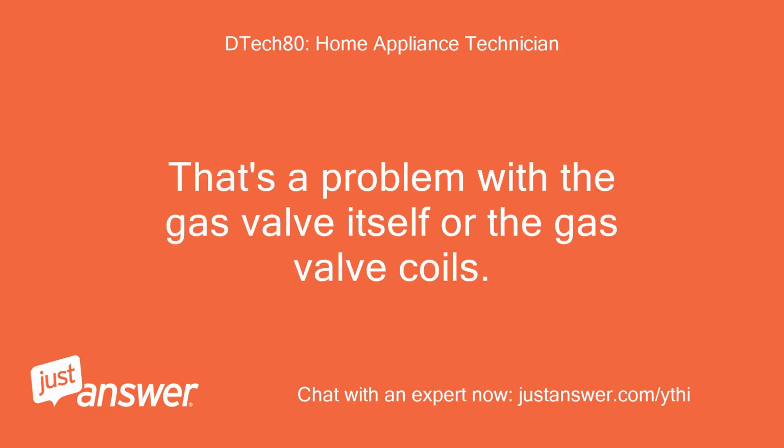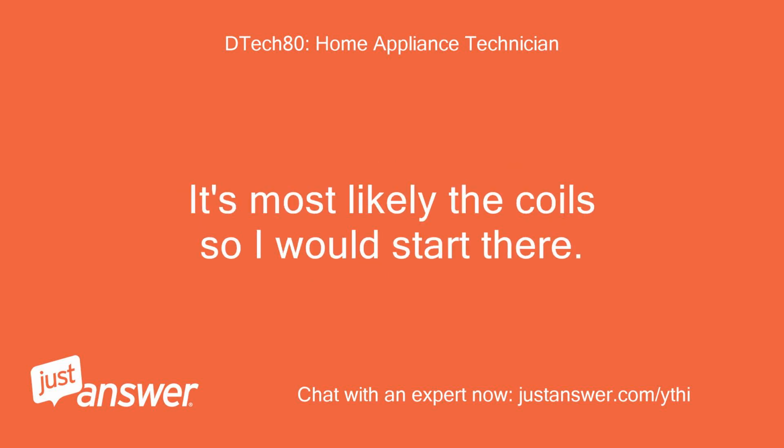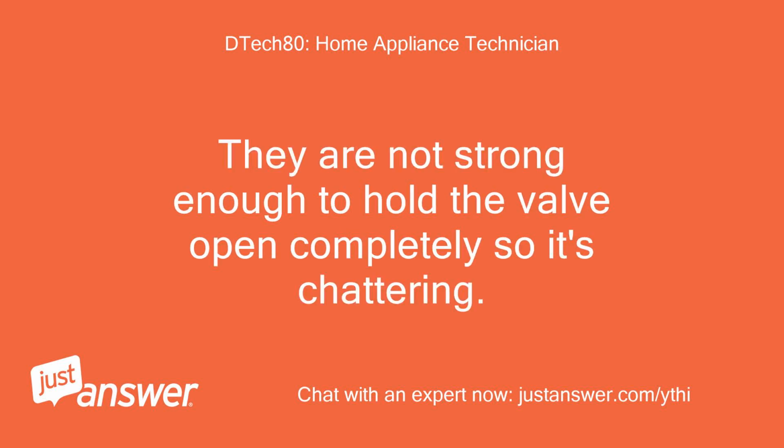That's a problem with the gas valve itself or the gas valve coils. It's most likely the coils, so I would start there. They are not strong enough to hold the valve open completely, so it's chattering.